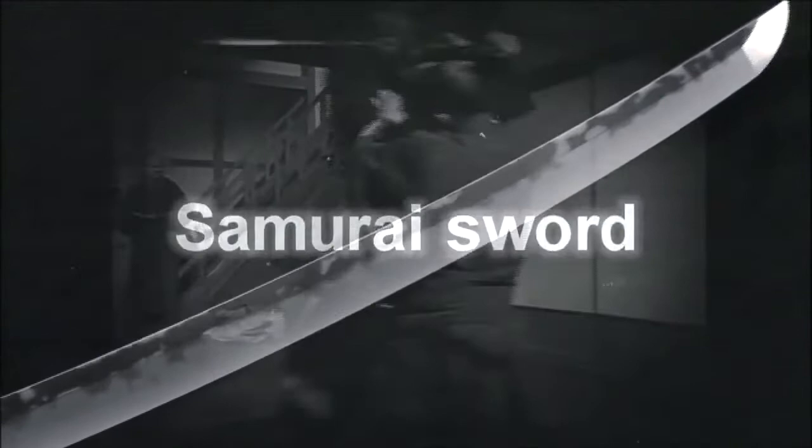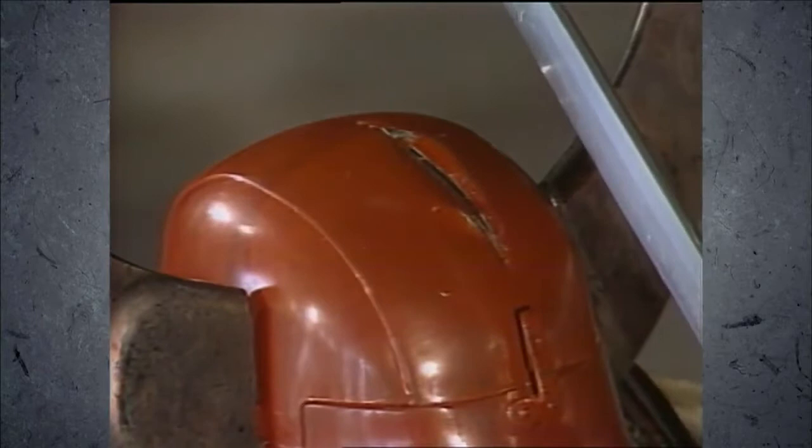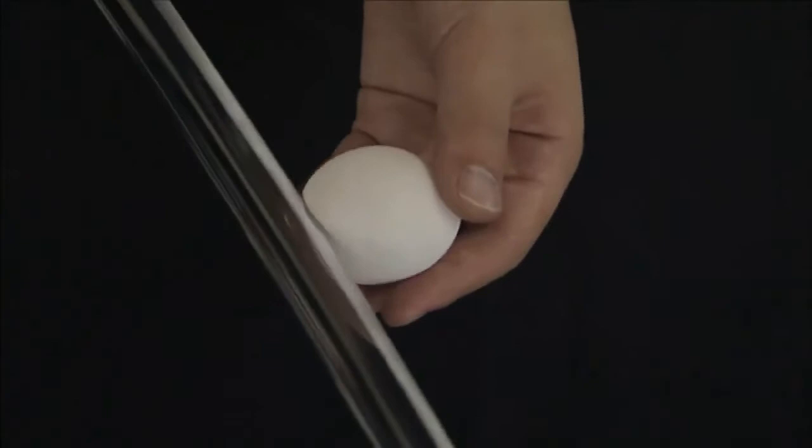Japanese swords were designed and forged so samurai could rely on them at the decisive moment. They're said to be the deadliest swords in the world. Even an iron helmet can be sliced apart by one of these well-made weapons. Nothing remains intact once it comes in contact with a samurai sword. See what it does to a raw egg.